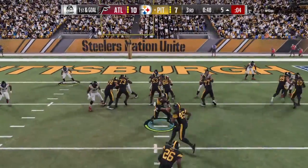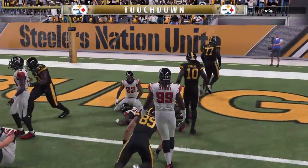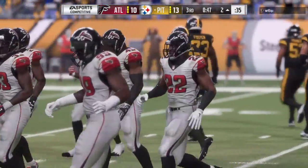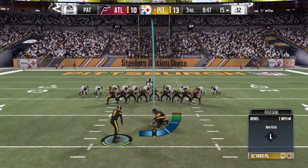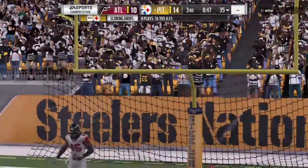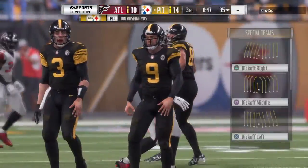The play clock's running down. Now Bell. And he's into the end zone. Touchdown, Steelers. Le'Veon Bell, a 5-yard touchdown run, and the Steelers have taken the lead. And he was excellent on that drive. He deserved to be the one to get across the chalk. Oh, I agree with you totally. A workhorse on the drive, and how about that last decisive run to punch it in?